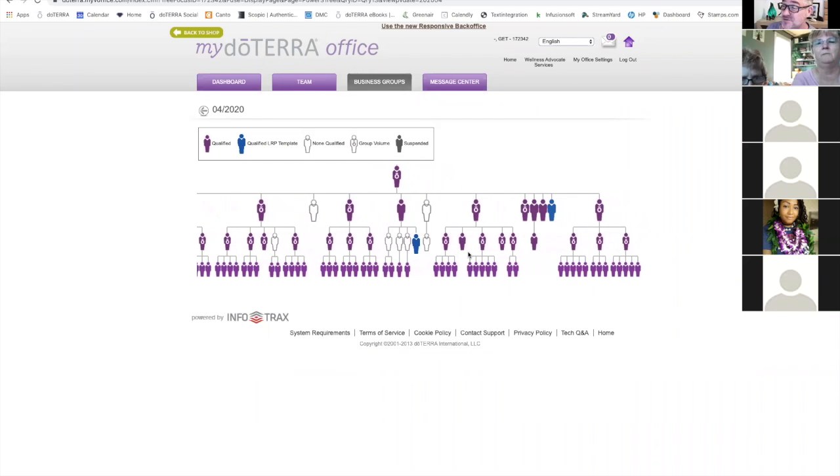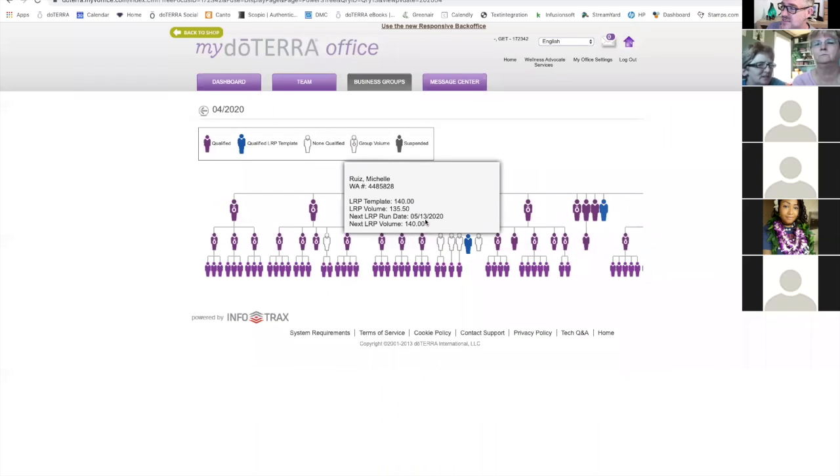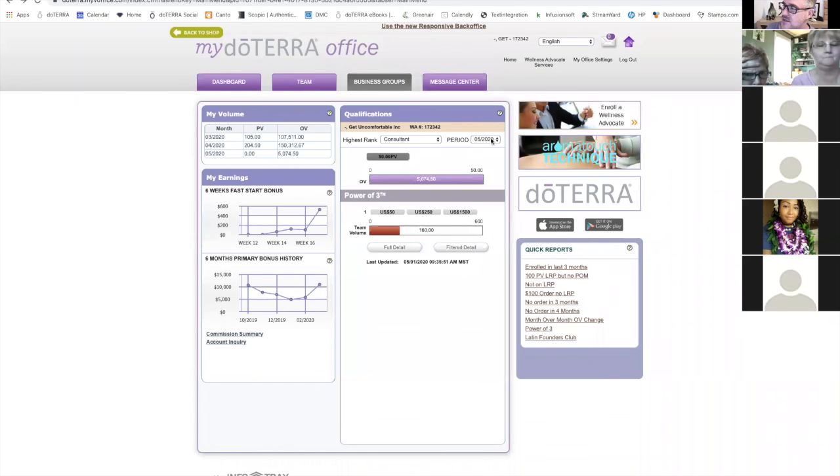Right now, my people are doing really, really good with their power of 3. But if yours looks like this one here, if you're careful, if you hover, it blocks it up. So if they're like this, then you can see where someone needs to fill in the gaps for your power of 3. Now let's go back to this month and I can show you some more here.